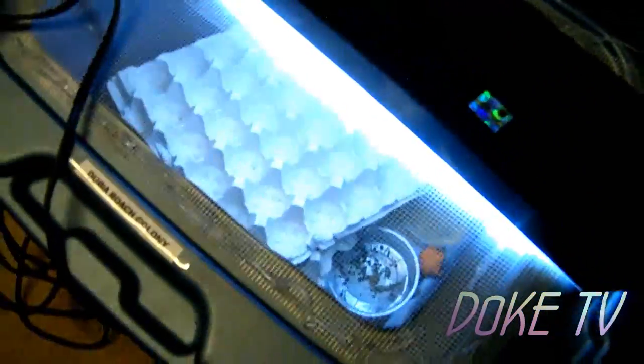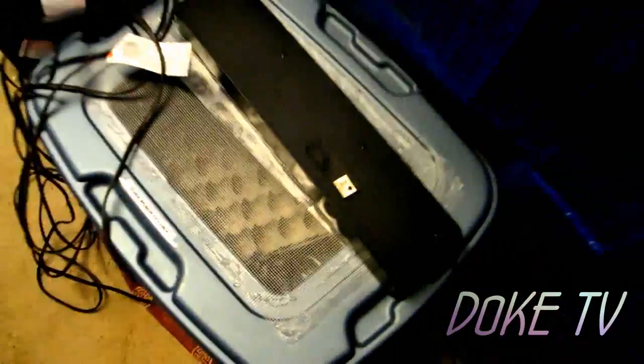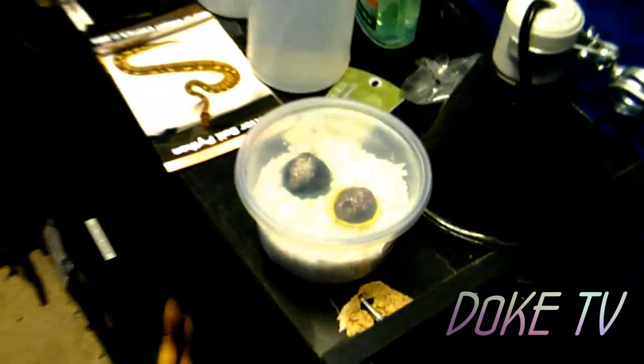I got to refill their food and their water gel. That light does not stay on the whole time. That's just for me to peek in there. That light was on that 20-gallon tank. So let's just move around the room. As you can see here, there's a couple of gecko eggs doing their thing in there.